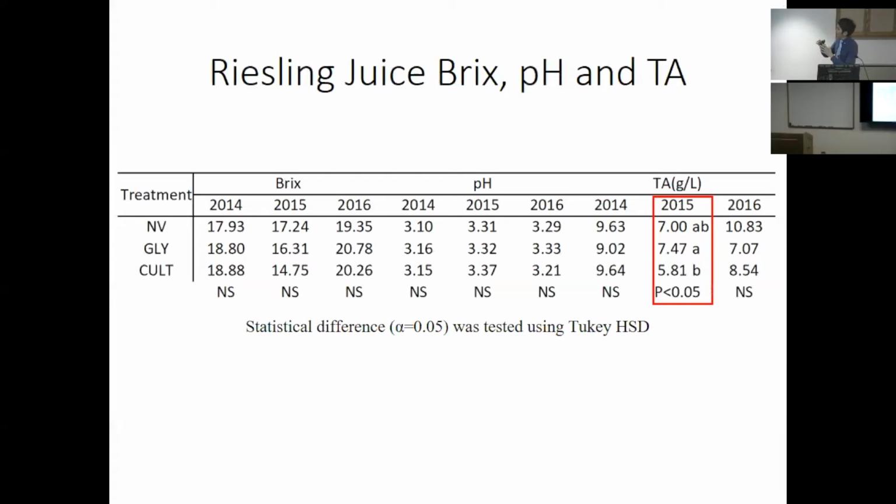because in a normal maturation process, usually the Brix, the sugar content, is coupled with a lower amount of acidity. So when you get higher sugar, you get lower acidity. But in this treatment, we found that the grapes from the cultivation in 2015 actually had lower sugar and also lower acidity. It's very weird. So what we found is that in 2015, we had some vines in that treatment specifically had the leaf roll virus infection. So that's why the decoupling of sugar and acids happened.